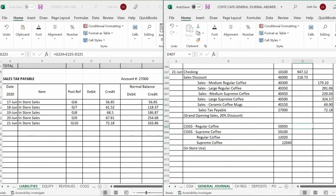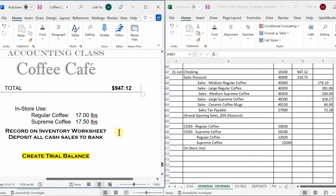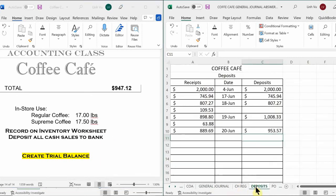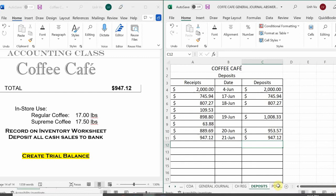So last but not least, we must update our inventory. So it says here that we used 17 pounds of regular coffee and 17 and a half pounds of supreme coffee. But let's go ahead and deposit all the cash sales first, and then we'll do the rest, okay? So here I'm depositing the $947.12 on June 21st. So that means that is my cash sales that I am depositing. Okay?